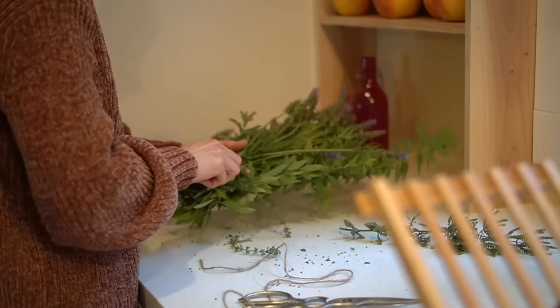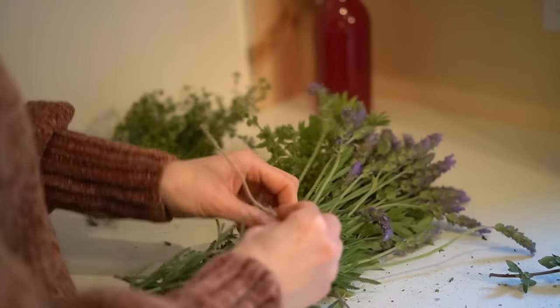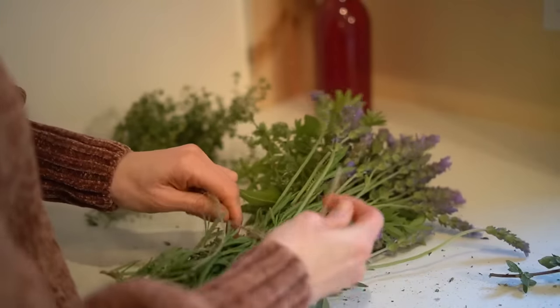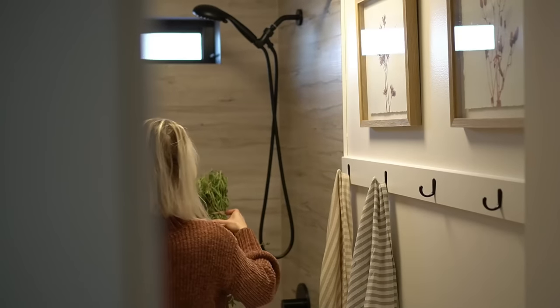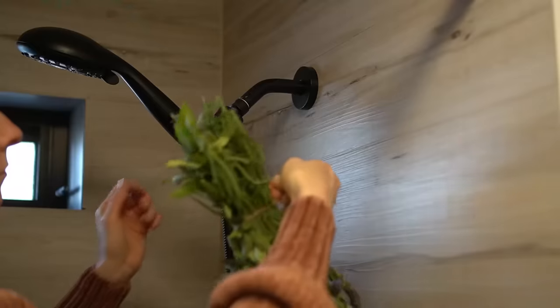Winter can be very yucky for the lungs, so I like to use some herbs and put them into the bathroom. So it's just really a nice feeling when you take a shower and you feel all the scent of these beautiful herbs.